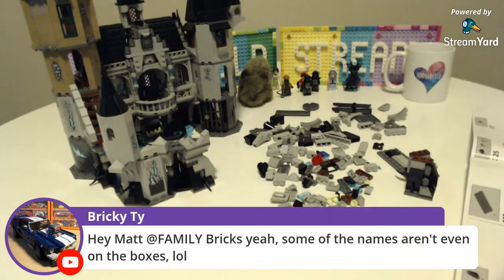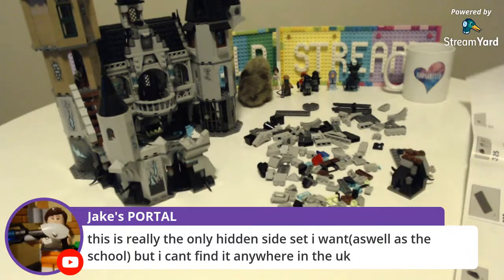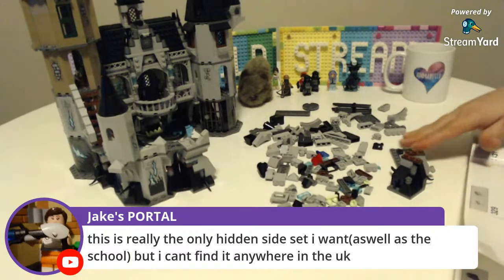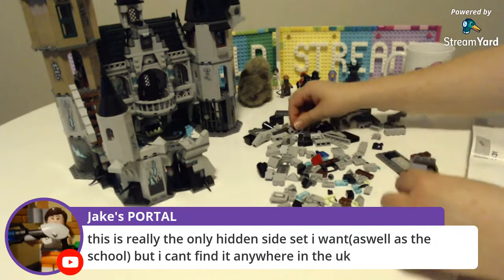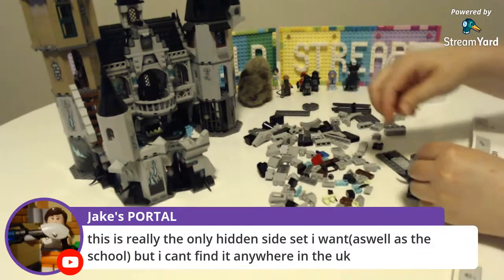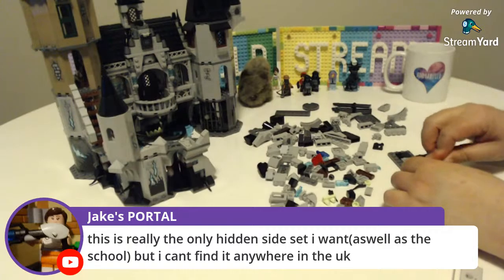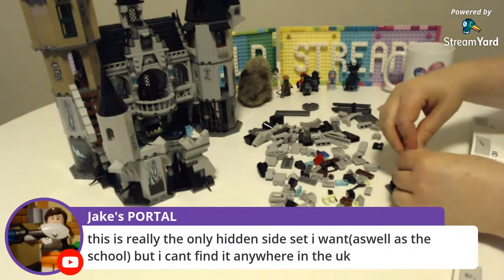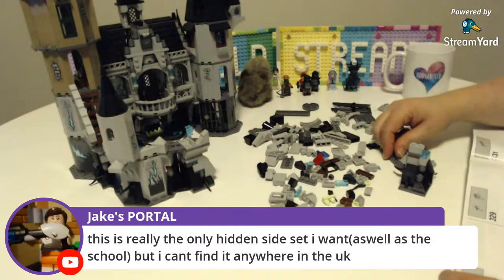Oh, Bricky Toe's being nice as well. Some of the names aren't even on the boxes. That I want, as well as the school, but I can't find it anywhere in the UK. I know it disappeared in Australia as well. I actually ordered this one from Holland. The Dutch seller must have been very happy with the shipping price as well. Not that they kept the shipping price, obviously. But this was the last Hidden Side set that I needed to complete my collection, so I really wanted this one, and I just thought that this was such a cool looking build as well. So I'm happy to have been able to get hold of it because I wasn't sure whether or not I was going to for a little while.